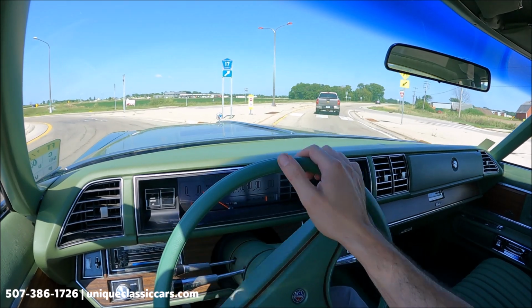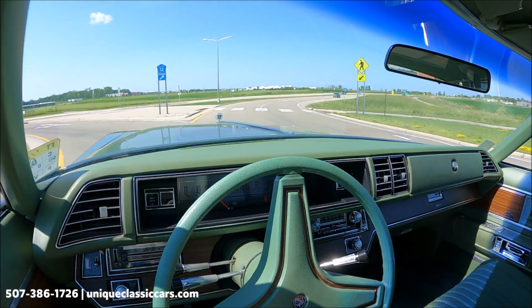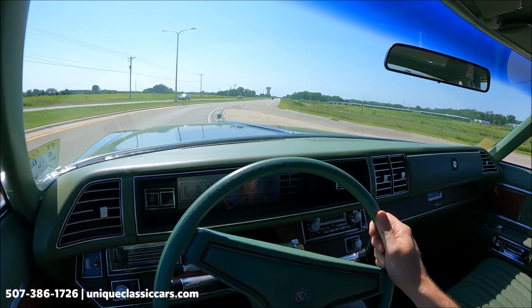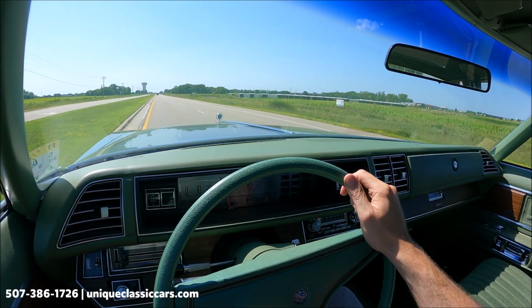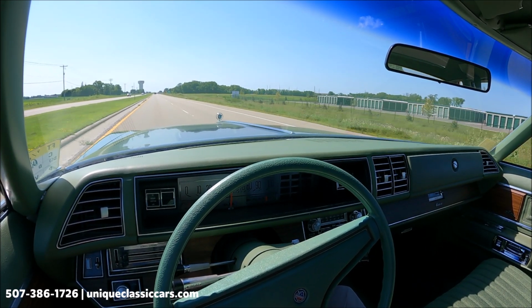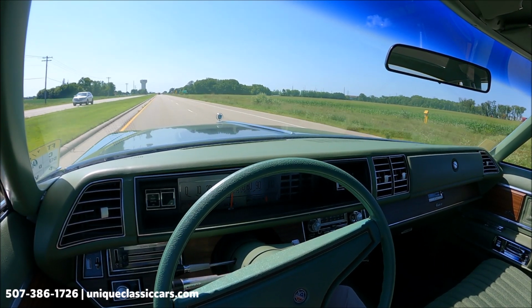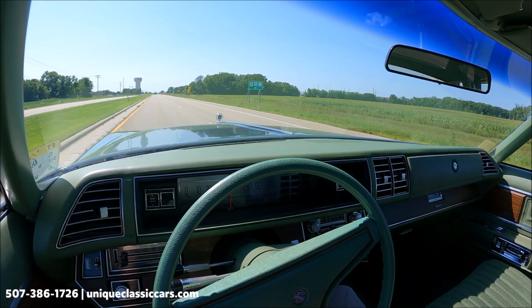Great road trip cars. Bring the whole family. Bring about 8 friends. It doesn't even lean that bad. This car drives like a brand new 1975 Electra. In my opinion, it's really a good condition vehicle. Even the headliner looks nice. Take a look at all the pictures and find all the details of this Buick Electra at uniqueclassiccars.com.